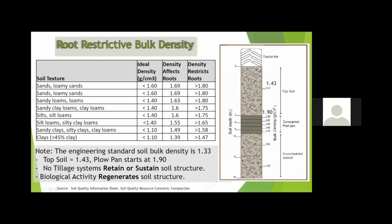And you can see here in this diagram on the right that tractor tire compaction in most crop fields is increasing it from 1.2 to 1.3 that it might exist naturally to this 1.43. And at the disc layer, we're experiencing bulk densities that are 1.9 grams per cubic centimeter. That's enough to stop any root in any of the soil textures in its track. It just stops root growth, and it has to turn horizontally.